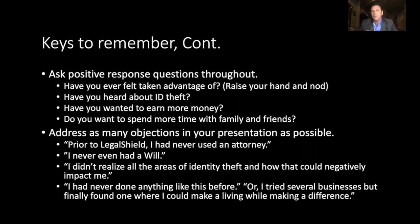I'll say, listen, I got my will done through the Judge Advocate General's office, but now that I'm out of the military, the JAG office isn't going to provide me with a will. There's not even a military resource to provide you with a free will. So with LegalShield, I was able to update my will. And if anything in my life changes down the road, I can update that will at no additional charge other than my monthly membership.